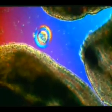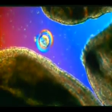Finally, around 100 sperms manage to reach the egg. Yet the race is not yet over, because only one sperm will be allowed inside the egg. So another race begins.